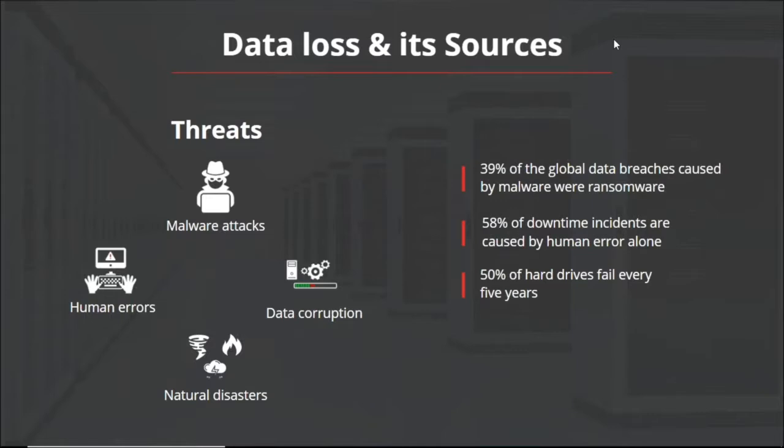Nearly 58% of downtime incidents are caused by human errors alone. And you have to take note of this: 50% of hard drives fail every 5 years. So these are the major sources of data loss. Apart from this, there are a lot of other sources, but we try to collect the major sources, and these are the things which come in the majority.